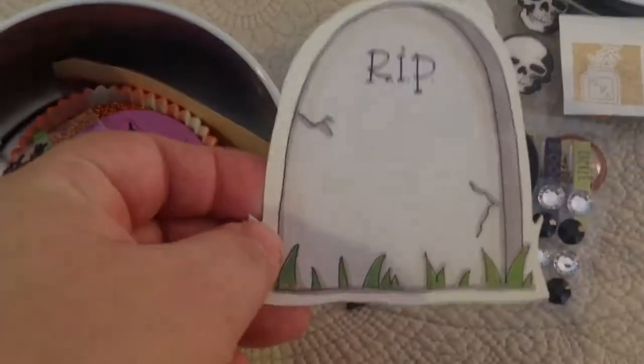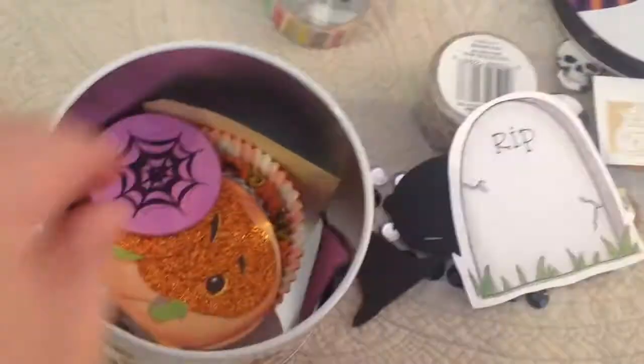And she gave me this die cut. Rest in peace. So cute. Okay, this I'm going to wait because I loved it. Okay, I'll show it after. Oh, she got me these.